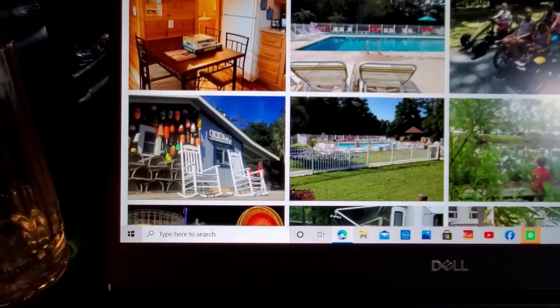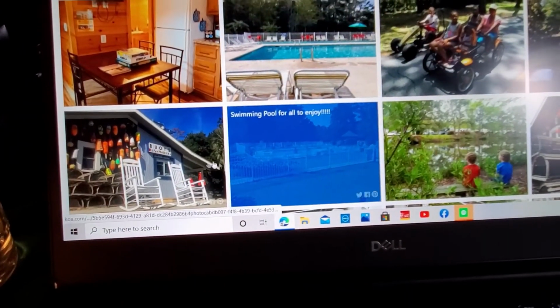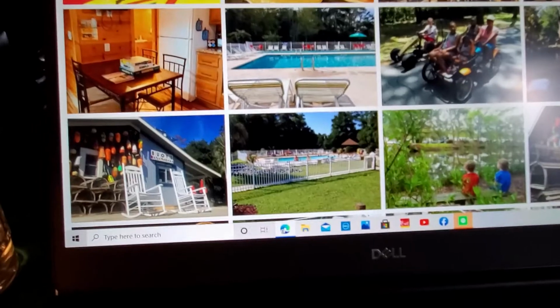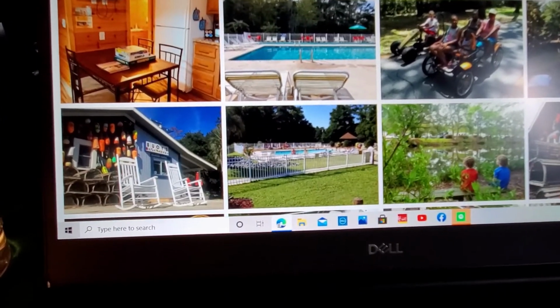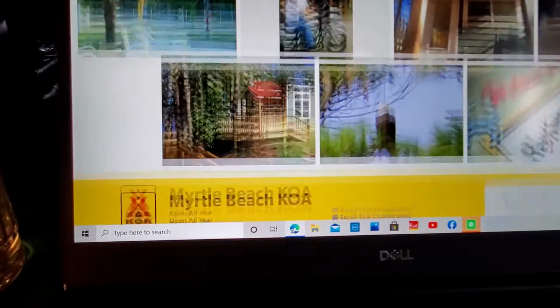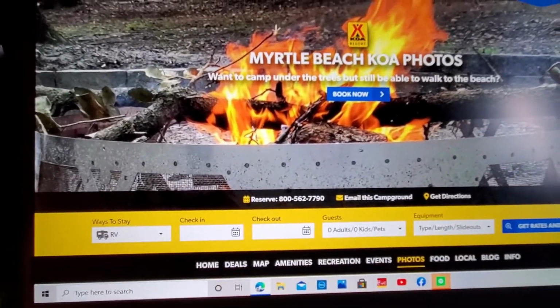Let's see. And of course they have a pool and all types of amenities. But this one is a little more trees and laid back. So if you like more of the Myrtle Beach State Park vibe, but you want more amenities besides the beach and a nature center and hiking, then maybe Myrtle Beach KOA Resort is more your style than the other two. I hope this helped you figure out how to plan different trips.